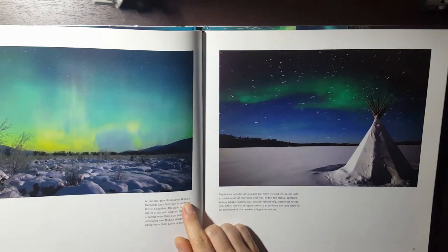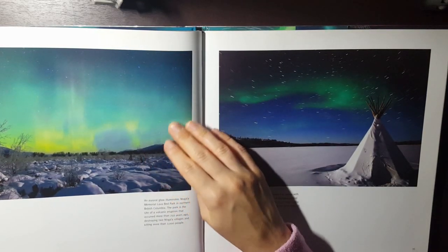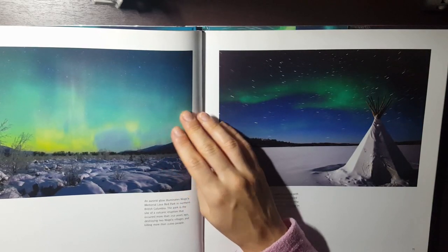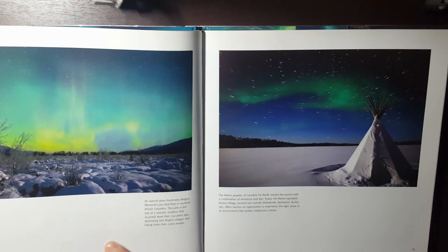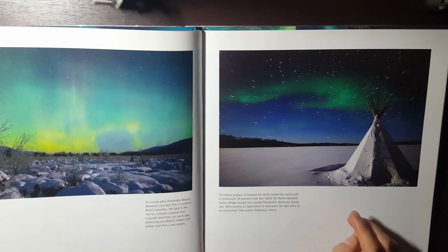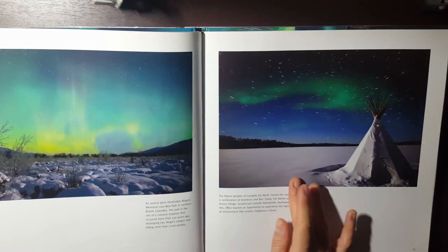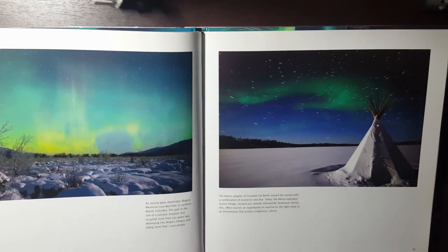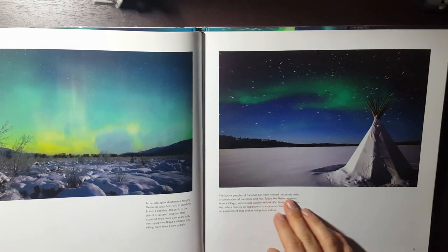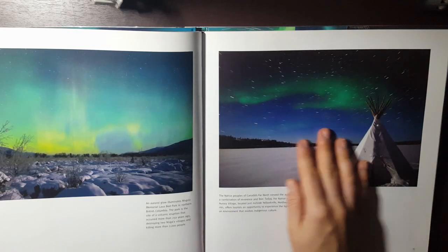And this is Nisga'a Memorial Lava Bed Park in northern British Columbia. The park is the site of a volcanic eruption that happened more than 250 years ago. It destroyed two villages and killed more than 2,000 people back then. And the native peoples of Canada's far north viewed the aurora with a combination of fear and reverence.